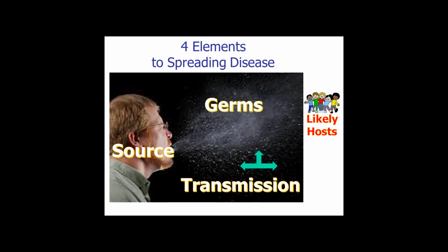And the illnesses that are spread like this are things like flu and whooping cough, pertussis, RSV, strep, rubella. Those are all illnesses that are spread for the most part by respiratory route. And then the second route of transmission is fecal-oral, and those are very, very serious illnesses, the ones that often we hear about in the news.